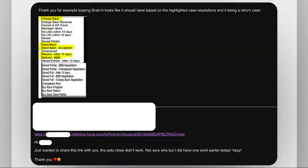And when they select any one of these statuses, so this is a case, it should automatically close the case. But down at the bottom, you'll see they selected one of these and they have a link to the account that they're working, and they're saying, hey, I selected a status on the case on this account, but it didn't automatically close it.